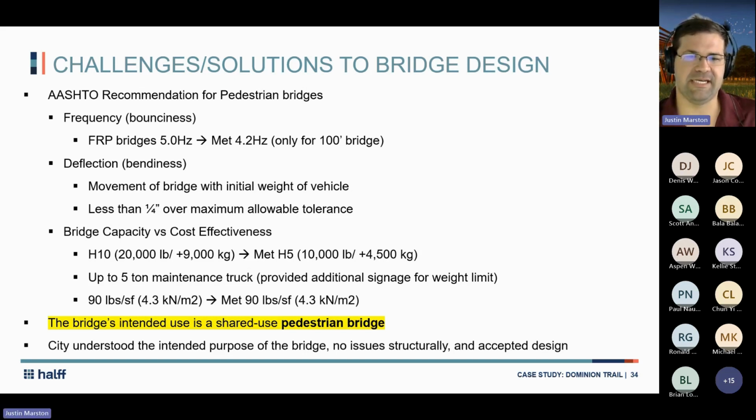But when you start getting into the size and the scale of the bridge and the capacity that's needed to reach that H10, you've got to have a lot beefier members, and the cost effectiveness just doesn't quite make sense. We were still able to meet the 90 pounds per square foot for pedestrians, but at the end of the day, the bridge's intended use was a shared use pedestrian bridge. Anything beyond that, we might as well be designing a highway bridge, but its intended use was for pedestrians.